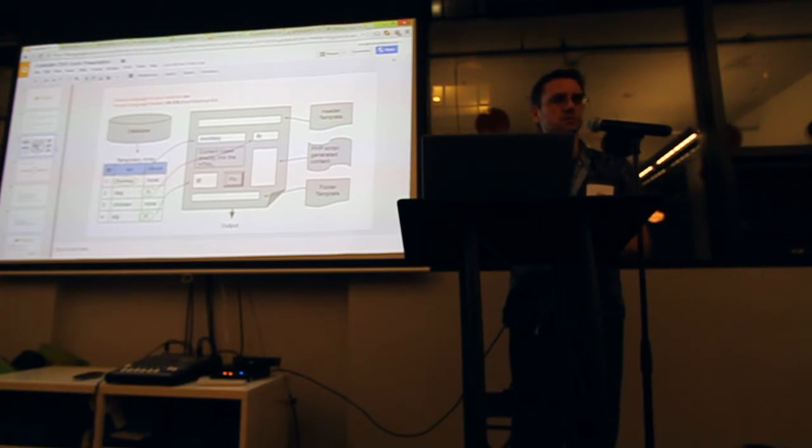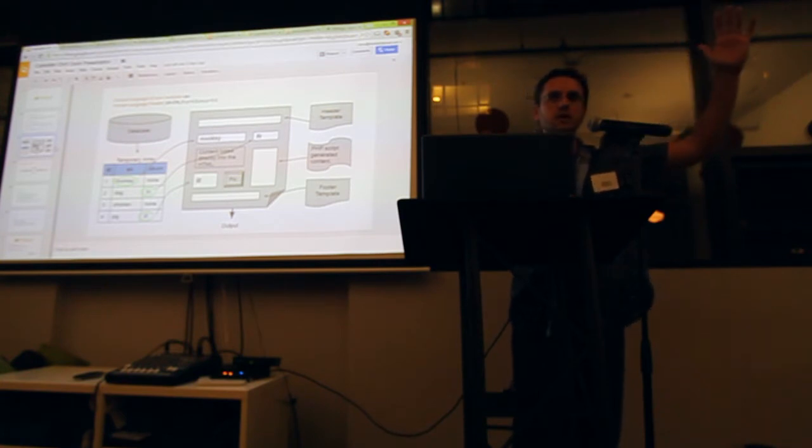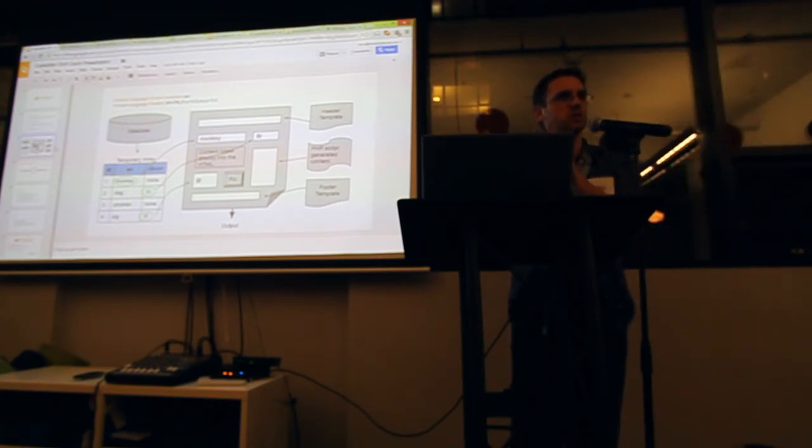I have some users, one of which is here. She likes to dabble in her own HTML from time to time, and by separating the code from the HTML, it just makes her life easier. She doesn't have to look at a big, huge blob of logic and programming, and she can get right to what she's really interested in.